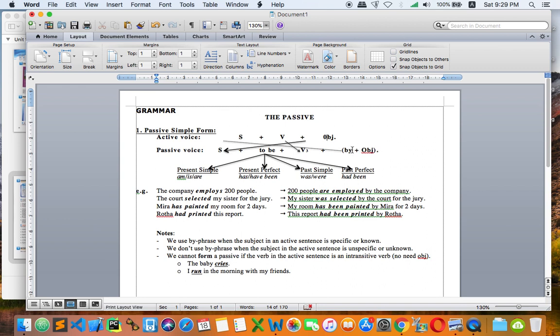So let's go back to be right here. To be is very important in passive. Again, the object will be a subject, the verb will be verb 3, but you have to add to be first, and then the subject will be an object by using by. But sometimes we don't use by and an object because of some reason. I will explain after this, but let's focus on to be here.